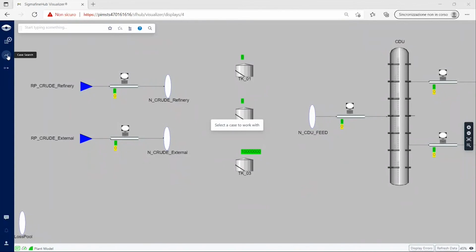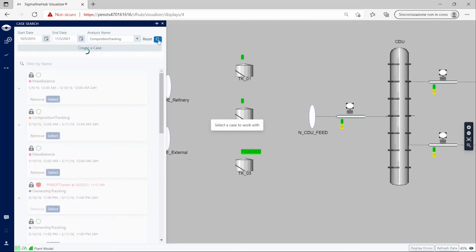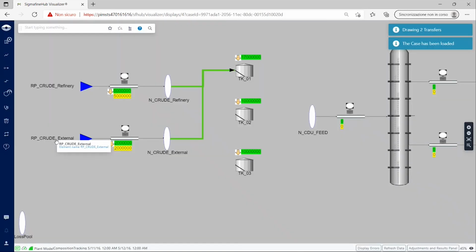Till now, I showed you examples that apply to the balance analysis. But of course, SigmafineStudio supports even more advanced calculations. For instance, let's consider a composition tracking analysis that calculates the material composition of tanks, flows and transfers based on their initial composition and the movements that happen during the analysis time frame.